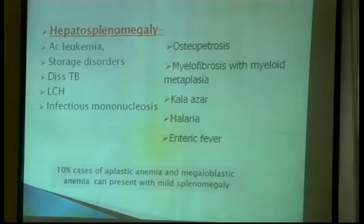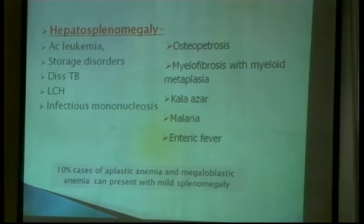Moving on to the examination with hepatosplenomegaly, you should think of acute leukemia, storage diseases, disseminated TB, LCH, osteopetrosis, myelofibrosis with myeloid metaplasia, Kala Azar, malaria and enteric. But 10% of cases of aplastic anemia and megaloblastic anemia can also have mild splenomegaly.